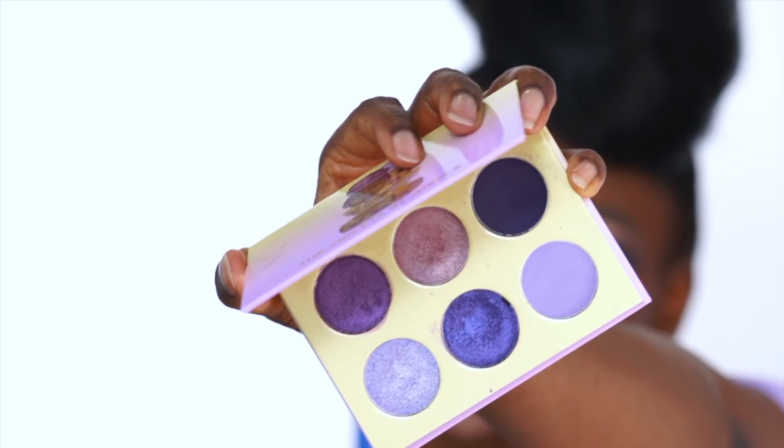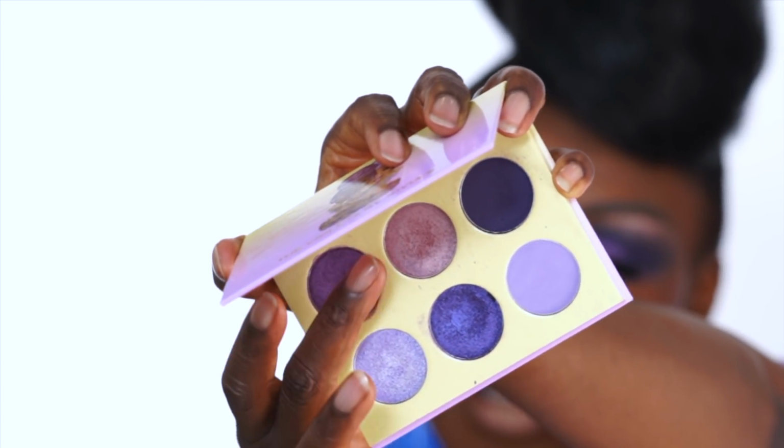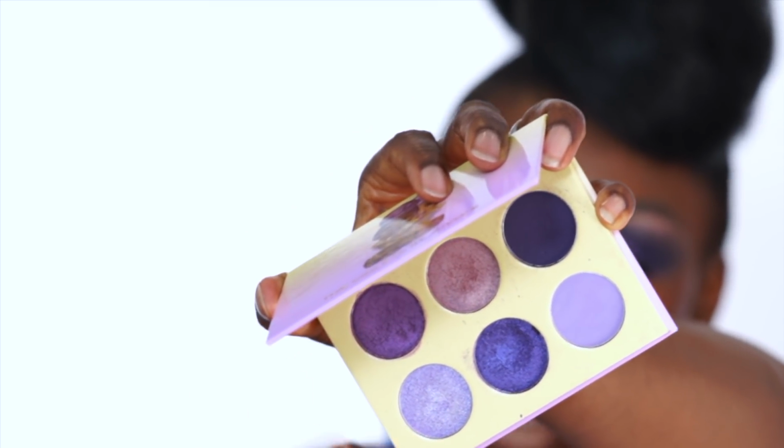So what else do we know about the palette? Well, we know it's cruelty free. It has a lifespan of 12 months. Yes, my darlings. And it is designed and formulated in the USA. Alrighty, so inside the palette, we have 4 shimmers right here, 1, 2, 3, 4, and 2 mattes.